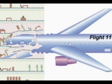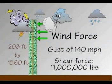According to the engineering sites that have technical data for these towers, the wind force that these towers had to withstand was greater than the force of those airplanes. In other words, a strong wind put more stress on the towers than those airplanes. So what caused these strong buildings to shatter into pieces?